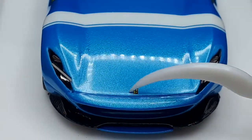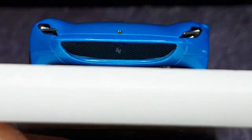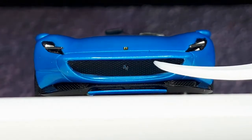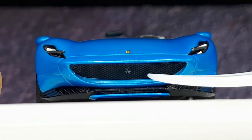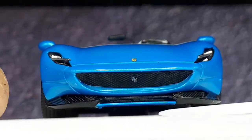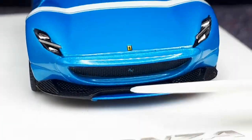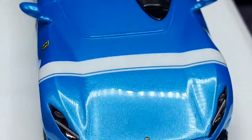Ferrari badge isn't too big and it's fine because it's totally underneath the clear coat as a decal. There is a prancing horse down there as well. And this grill is a separate piece. I don't know if it's plastic though. It sounds like it's plastic. Okay. A little blue piece here as well. So yeah, that's a great front end. No complaints there.